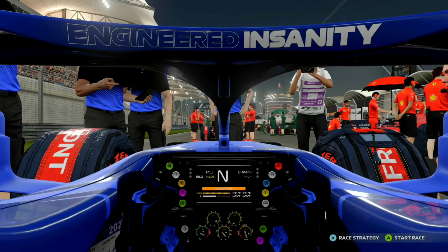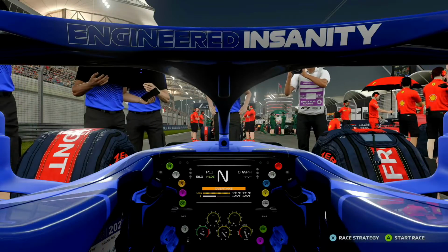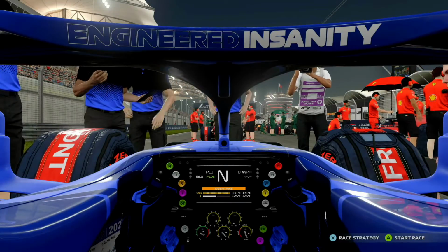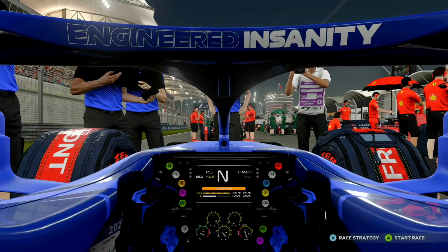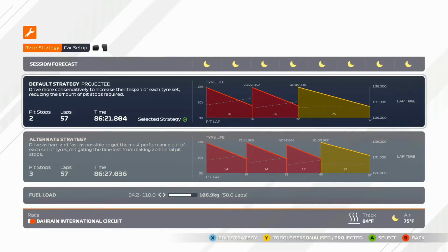What's up everyone, KRTUGO here, back with F1 2021. Here we are at the Bahrain race for our first race of the season, starting P11. We had one heck of a qualifying session. To be honest, the AI is a bit too easy, and we are definitely going to have to up that after the race. But we'll see what we can do in this session, and maybe we can even get some points. Who knows? Hope for the best.